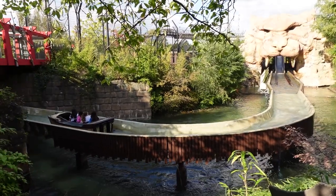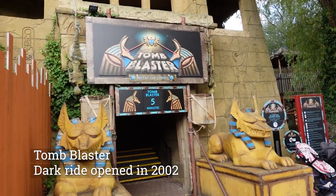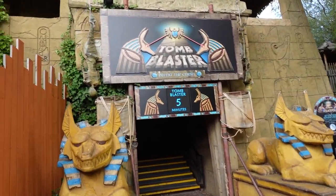So one ride that we have done before is Tomb Blaster here at Chessington World of Adventures. It is plus size, but what I would say is if you are a plus size couple, see if you can get on the back row, so there is more space on the back row. So we're just going to take you through the queue line now. Just a 5 minute queue for Tomb Blaster today.